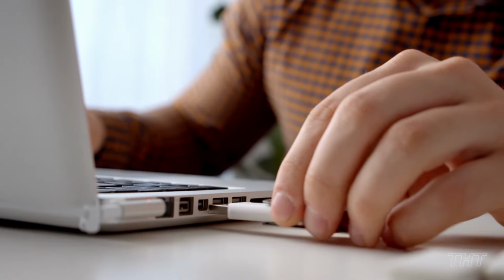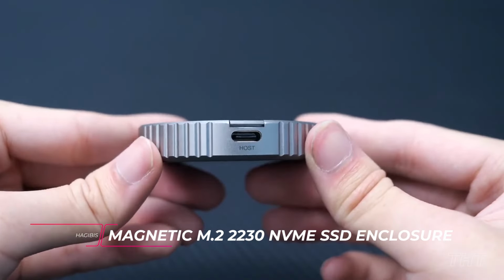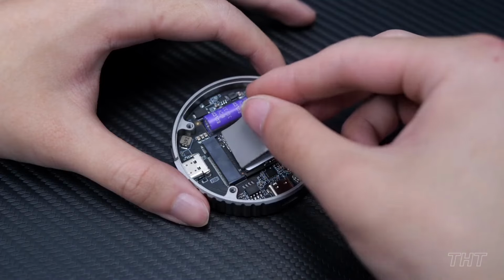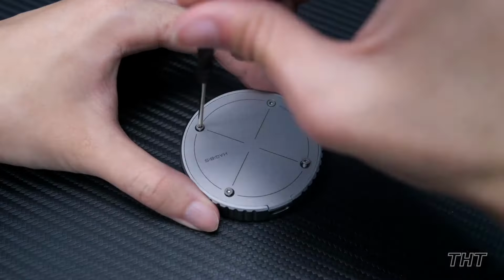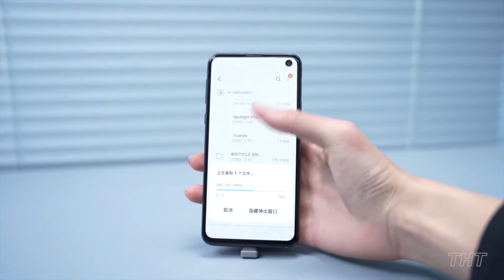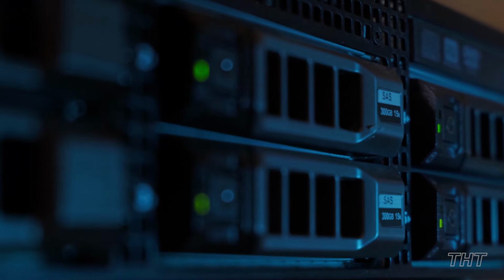Say goodbye to sluggish data transfers and hello to lightning-fast speeds with the Gigap SSD Enclosure. Designed exclusively for 2230 size NVMe SSDs, this gadget rocks a 10 gigabits per second USB 3.2 Gen 2 Type-C interface for seamless plug-and-play action. No more waiting around for file transfers.